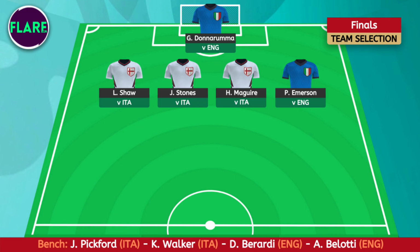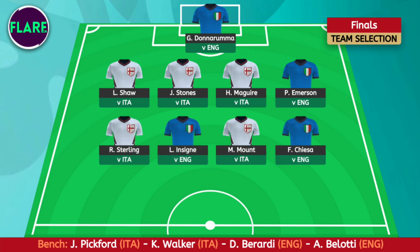Now moving on to the midfielders, starting off with Raheem Sterling. Sterling is the top scoring midfielder in the game with a whopping 37 points. This is 13 points more than any other midfielder in the tournament, and he is coming off 4 points in matchday 6, which does make it 4 consecutive returns for him.